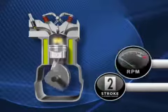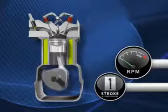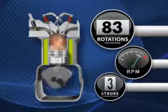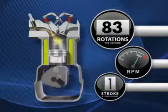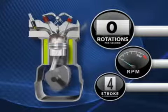RPMs, or revolutions per minute, is how many times the crankshaft rotates within that minute. At wide open throttle, the crankshaft may turn at 5,000 RPMs, or a dizzyingly 83 times per second. Meanwhile, the piston traveled up and down 166 times in that same second. Want to see how fast that is?